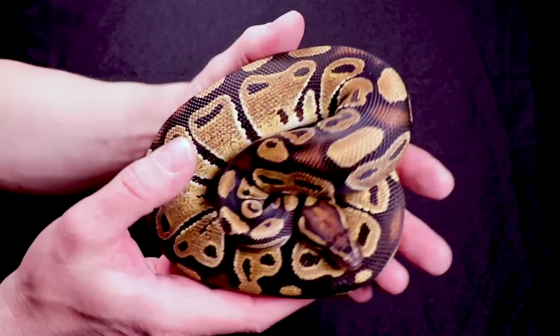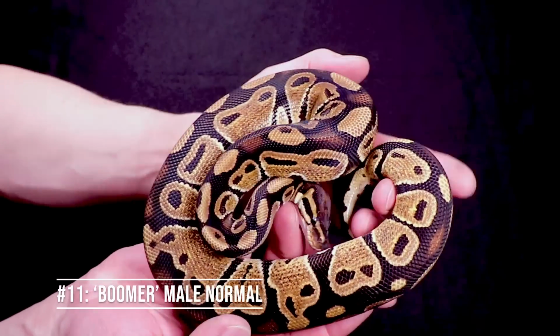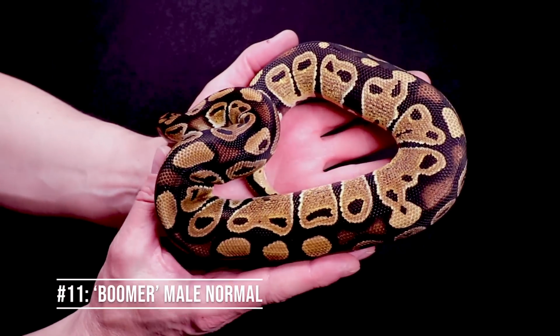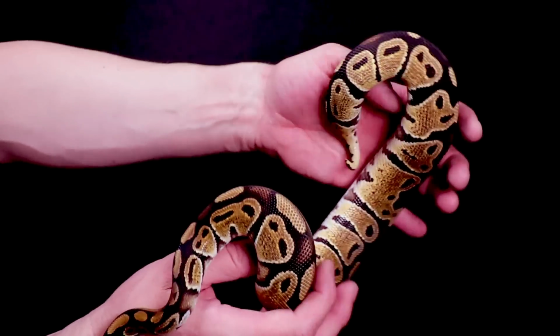So here's another male normal. We named this one Boomer, and Boomer has no other genes in the mix. So you can definitely tell there is a trend here with these normal ball pythons. They're all really big and beefy. I probably should have got some weight on these, but it seems like it changes all the time.